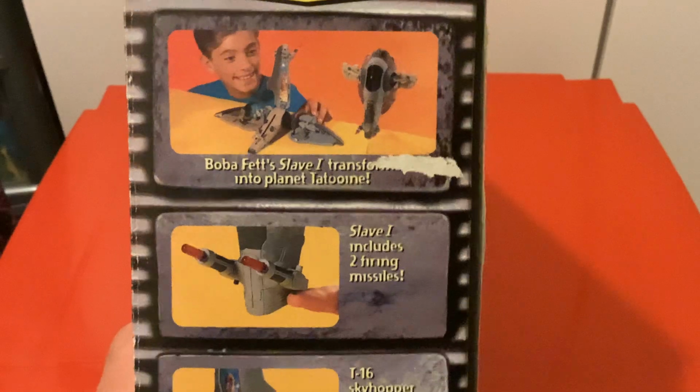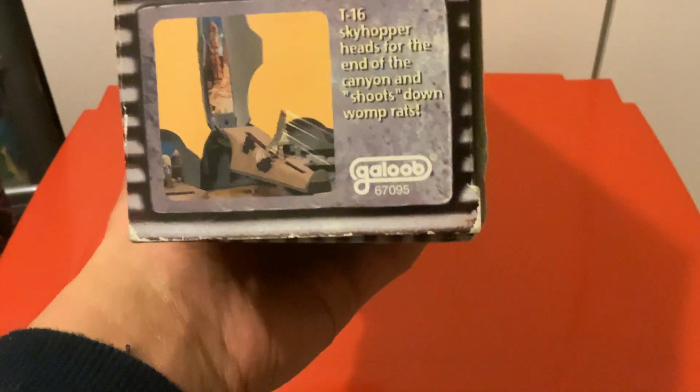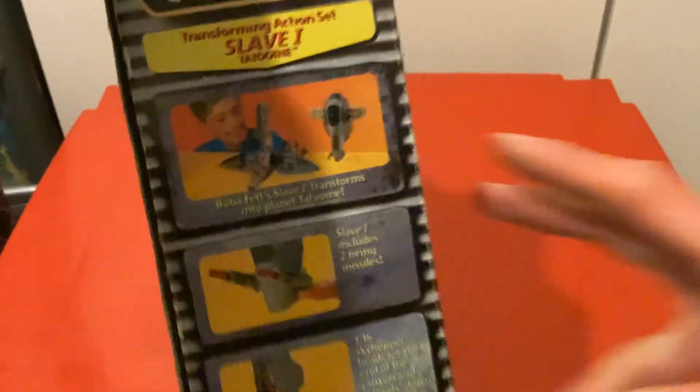Boba Fett's Slave I transforms into Planet Tatooine. Got a bit of damage to the box. Slave I includes two firing missiles, T-16 Skyhopper heads for the end of the canyon. The code 67095 is on the back there as well. This one's slightly better condition actually.